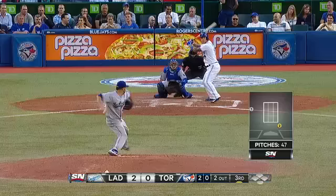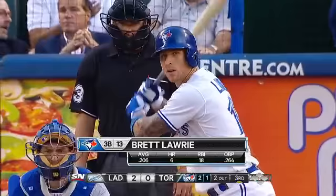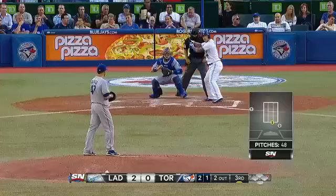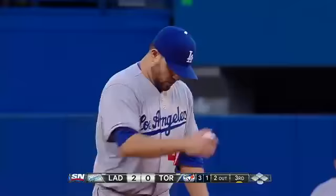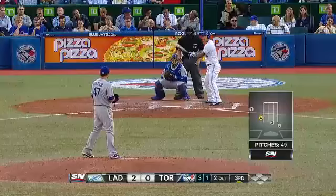Carl Crawford comes from a winning atmosphere with the Tampa Bay Rays. Went to Boston, didn't work out there for him, but here he is right back in a pennant race with the Dodgers. 2-1, two outs, Brett Lawrie. Takes one off the plate, outside. Do you have the mindset that players learn how to win? It's an acquired skill. I think you can.